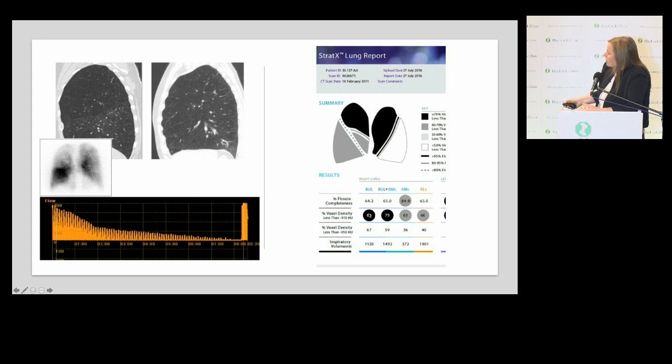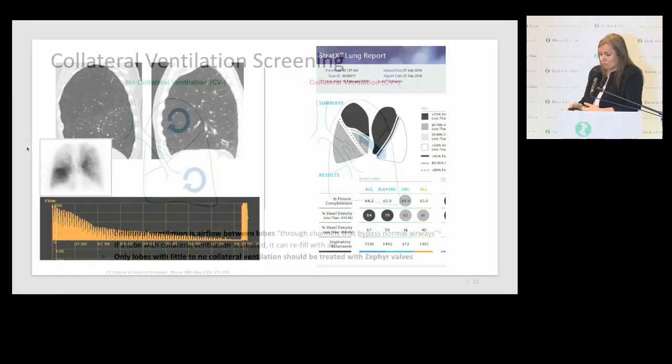And then if we look at the numbers, we can tell that if we valve the left upper lobe, that left upper lobe should collapse down and they should get a lung volume reduction effect. We do a perfusion scan, a radioactive scan, and we can see the paucity of perfusion in the upper lobes, which means if I take that away, I'm not going to impact too much on gas exchange.